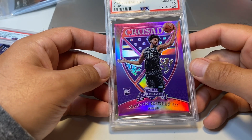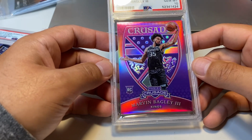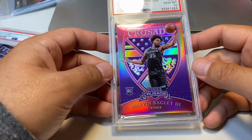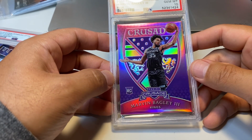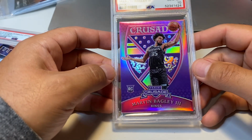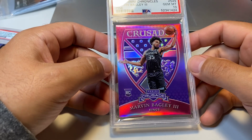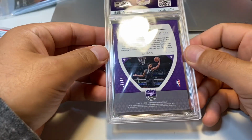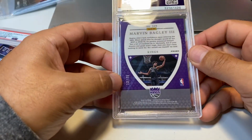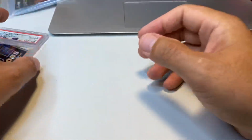I opened a fair amount of 2018 Chronicles basketball fat packs that I had bought from David Adams. I got a bunch of Trae Youngs out of there, a bunch of Lucas, and I think those are coming up here. But there's a number of other more minor rookies, including Marvin Bagley. This one is numbered to 75, so I had to send that in, and it got a 10, so that made sense to do in hindsight.